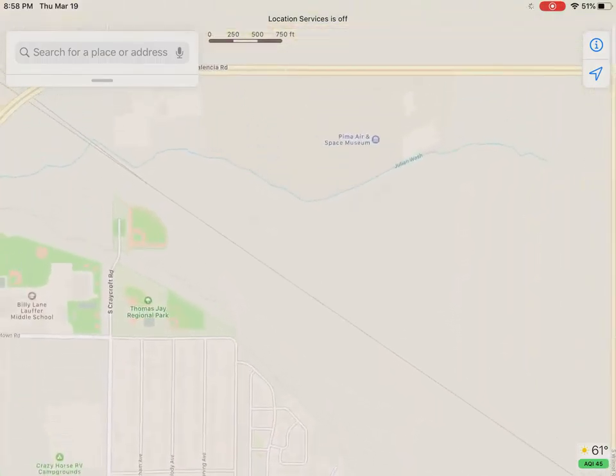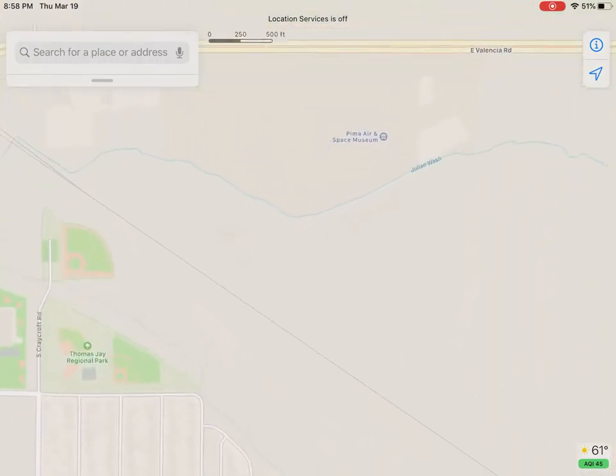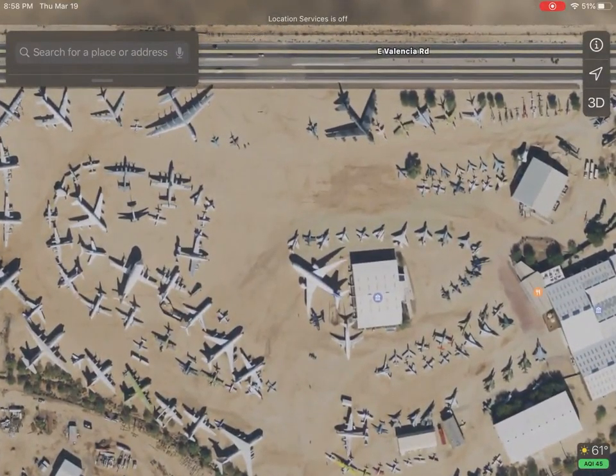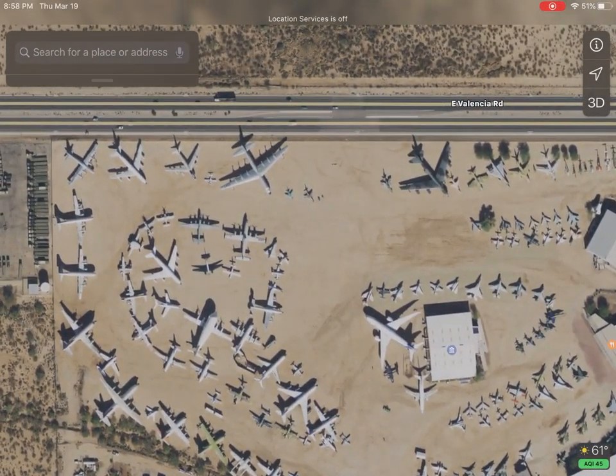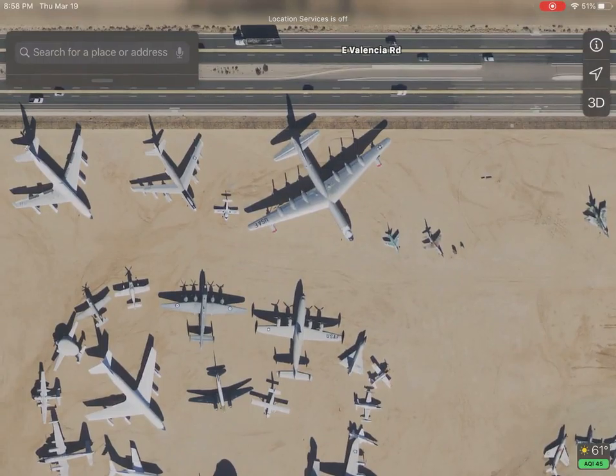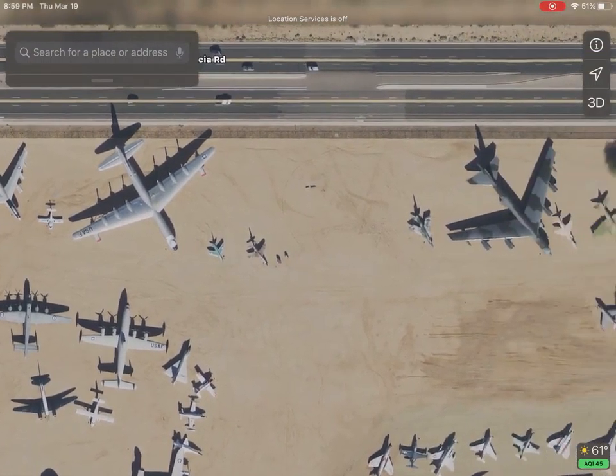There's a place called the Pima Air and Space Museum. Let me go to satellite view so you can see this a little better. This is one of the nicest museums I've been to as far as the number of aircraft they have. This great big airplane is a B-36. There's only a few of those left in the world. There's one down in Dayton at the Air Force Museum.